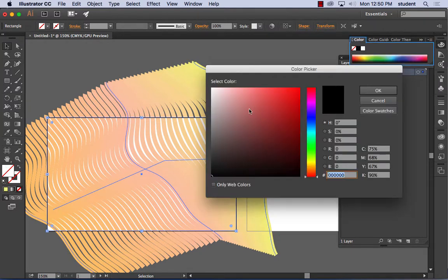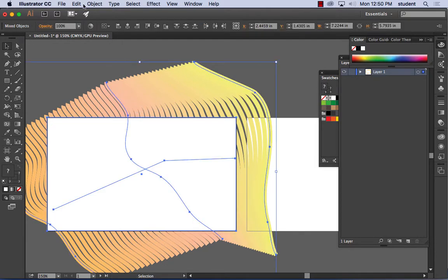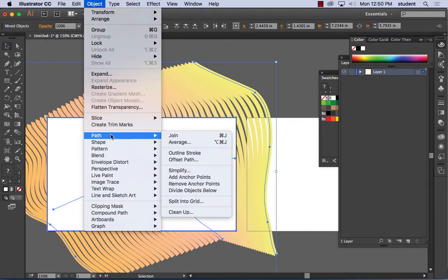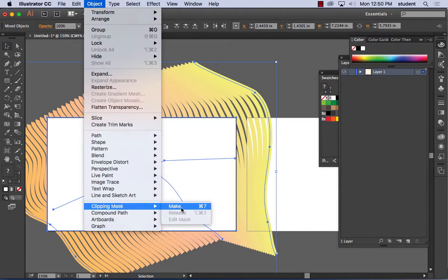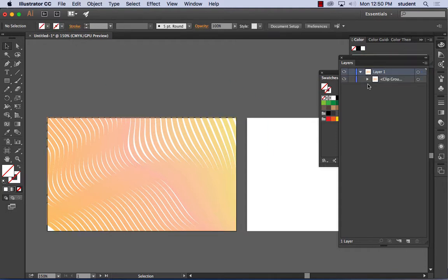I'll give this a fill. Then I'm going to select both of them and go under, if you remember how to cut things out, the clipping mask. It's under Object, Clipping Mask, Make. There we go. Okay, so here's my background for my Wired subscription card. Again, cutting out the background using a clipping mask. You can see the clipping mask over here.